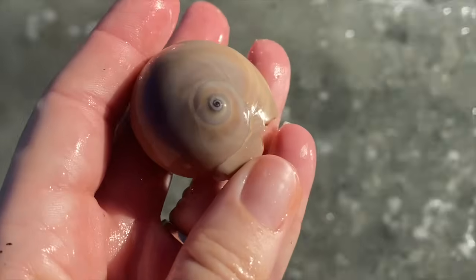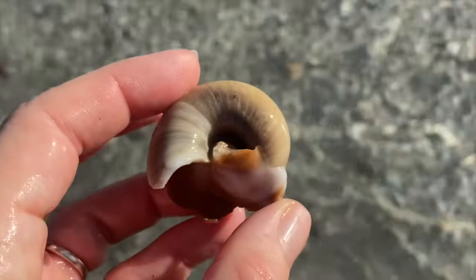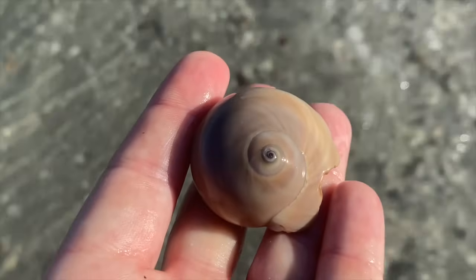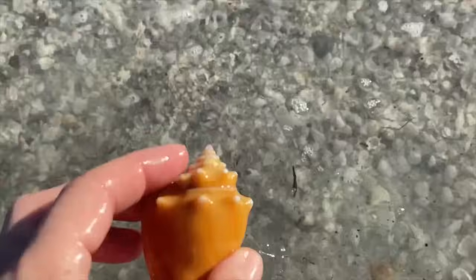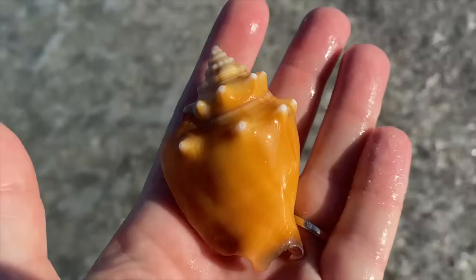All right, so I'm done kind of messing around up on the rack line and in the water. Got this nice size shark eye. Bummer, it's kind of broken and beat up. So we're gonna leave it here. I'm not gonna collect that. Perhaps somebody else needs something like that in their collection. What do we have here? Oh, a Florida fighting conch.